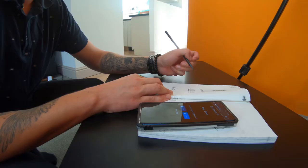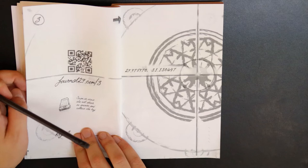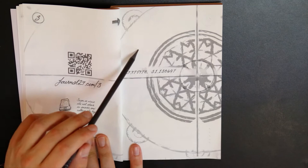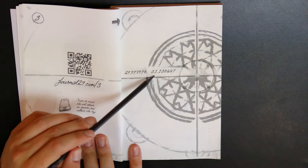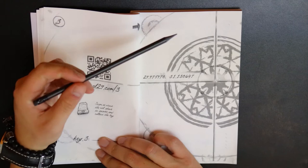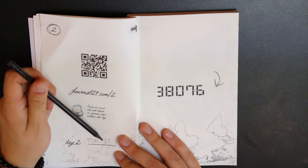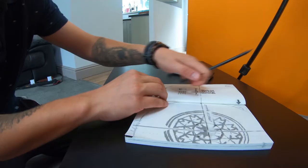Forest. So the second one is forest. Number three. I'll tell you what straight away. You see the compass here? That's definitely coordinates. It looks like coordinates to me. Plus, it says you need the key to go forward, so I'm thinking the first one, the redwoods, is probably the name of the forest. So that's coordinates, I believe.